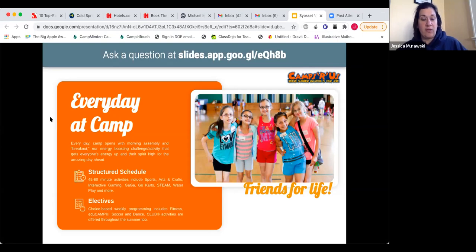everybody goes into the gym where again they are kept in their cohort, socially distanced from all of the other groups. At that point, we'll do a breakout challenge, which is like a competition for the counselors to participate in, who are masked, of course, and are socially distanced. It really gets the kids ready for the day. Then they're going to follow a structured schedule.